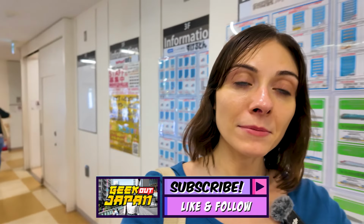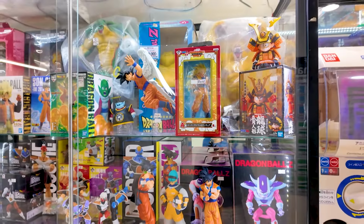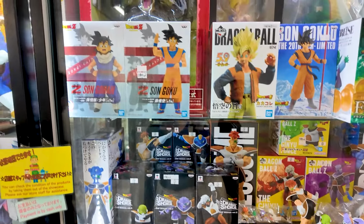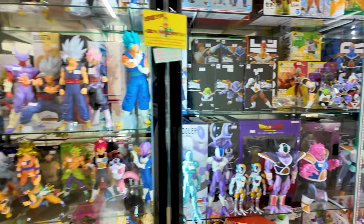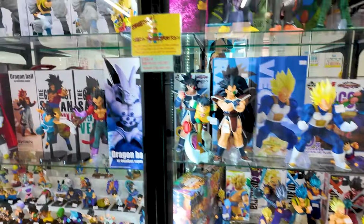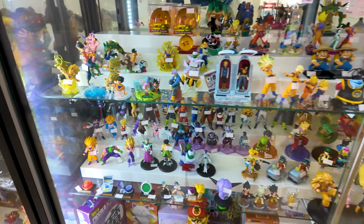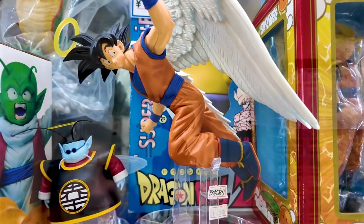Okay, so on the next section over here, this one is going to be half and half. The first part, I will show you now, is a lot of Dragon Ball stuff. All of you Dragon Ball fans, if you are interested, just come over to this side of the floor. There is just a ton of Dragon Ball items and figures you can choose from. It's like Dragon Ball galore. Oh my god. We have Angel Wing Goku right here. I like that one so much.